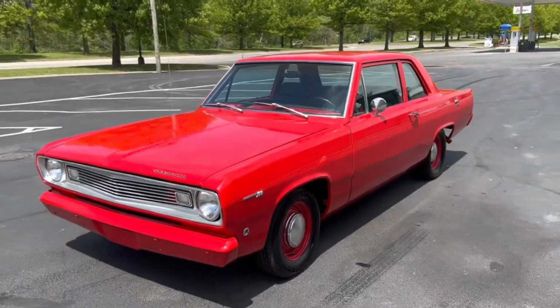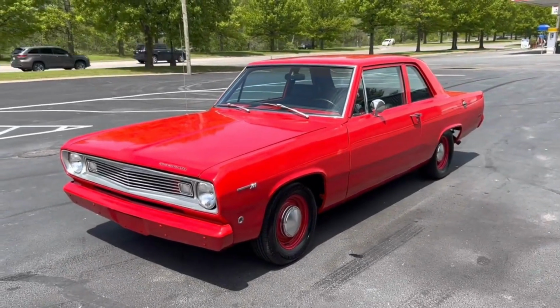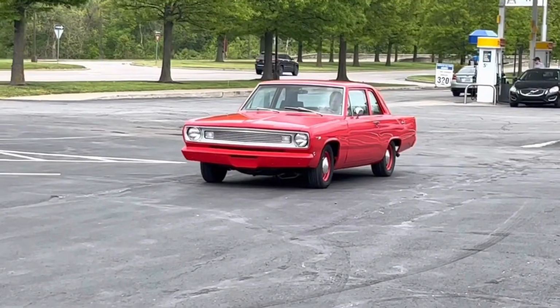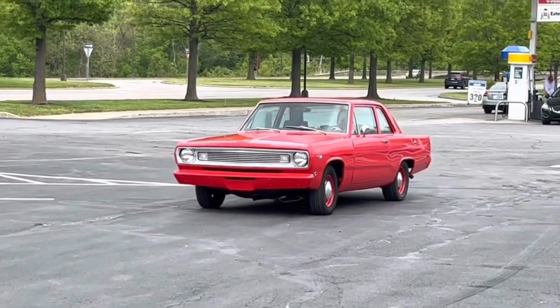Plymouth built 1,500, didn't brag. This Valiant sleeper story needs a loud return, a humble rocket for today's streets.